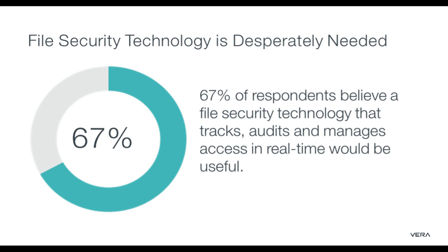And then finally, everybody is clamoring for file level security. Nearly 70% of the respondents believe that a file-based encryption method, file security, or security at the file level, that allows you to control but also track and audit the integrity of that data and manage it in a real-time way would be extremely useful to their business. And this is not uncommon from what we see in the marketplace today.